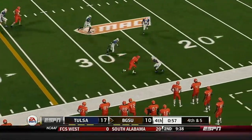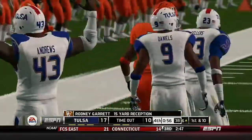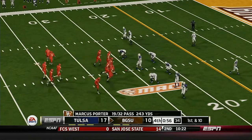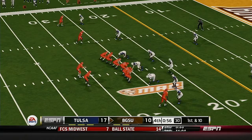He's got it with room to run. And he hits him hard at the 26-yard line. Keep those chains moving. Just a simple out route that time, and it was enough to beat the zone defense. It's the ninth play of the drive.